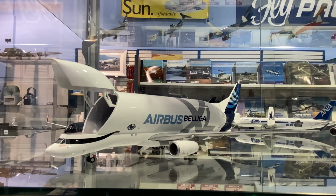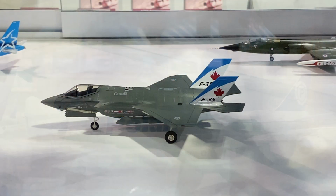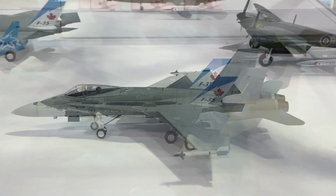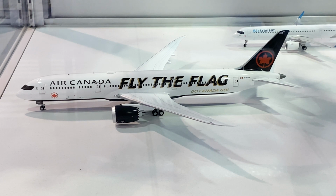And this is a Polar Air as well, with the unique opening front and with all the hinges and such on the 747. And also he has military aircraft as well. Here's a prototype artistic rendering of the new Canadian F-35. Here's another F-18, CF-18 Canadian Forces military jet. And he has these more located near the back of the store.